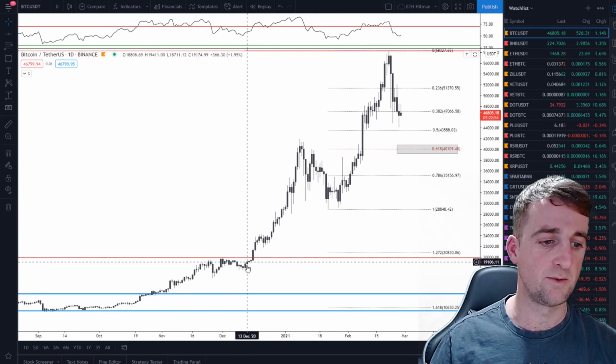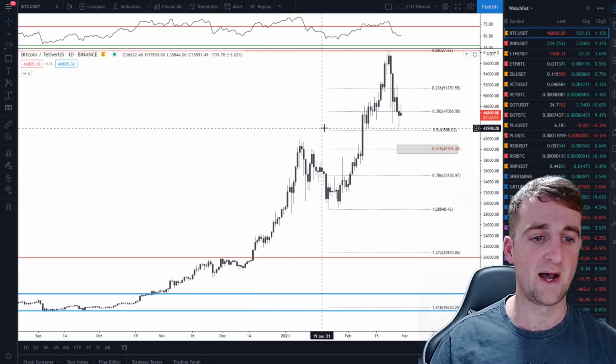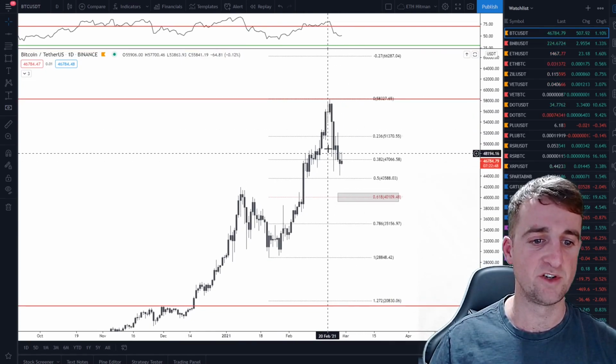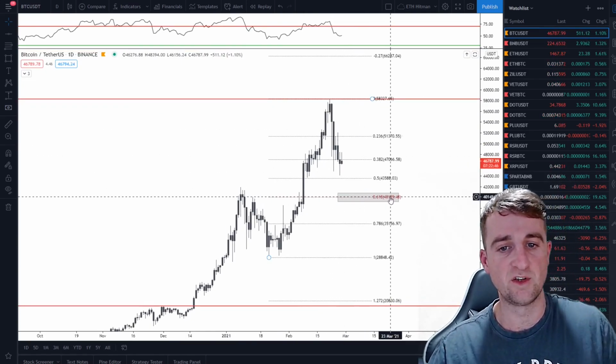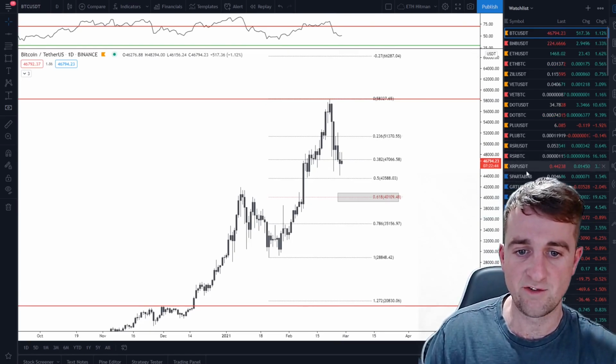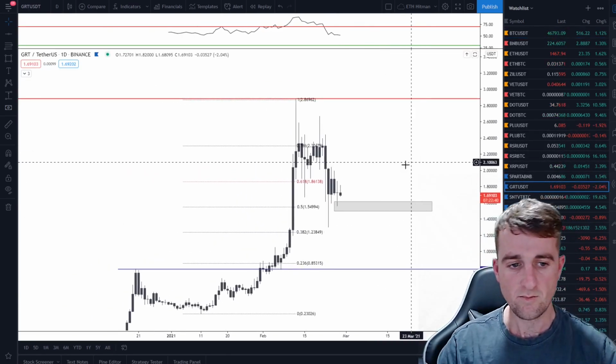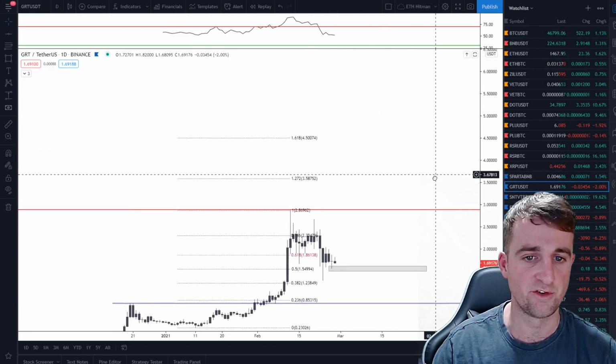We had a wave here, we moved up and down. We moved up here and retraced. And we also did the same up here. We hit those all-time highs and we are retracing, potentially going down to the 618 level there. But that is the market sentiment. So GRT, USDT, I do believe that we can hit $20 at some point.